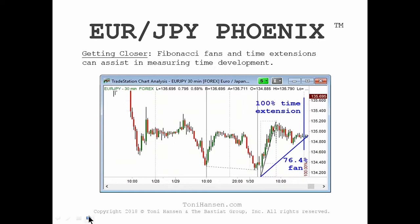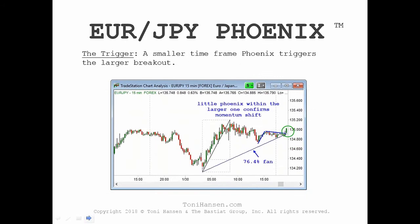Now, as this progresses, here's the trigger. Basically, it's that smaller Phoenix, which has an even smaller head and shoulders happening right in here, and that's the trigger for the channel. So in this case, your channel breaks are pretty much the same. It's breaking that larger channel and it's breaking the smaller channel, and that is ideal.